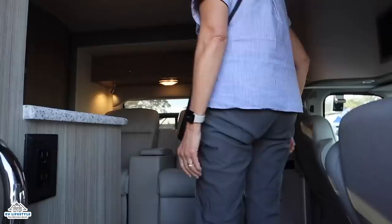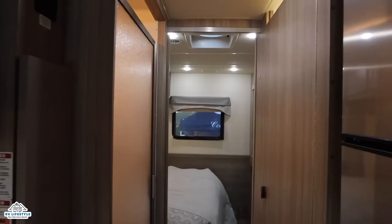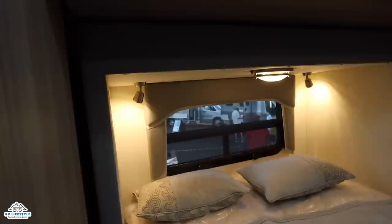I think they're pretty hard to beat. And you can just see coming in right away. And this is the bedroom in the back. Isn't that nice? Big queen bed on a slide. See the slide? There you go. And here's the shower. Nice shower. And the bathroom is right here.